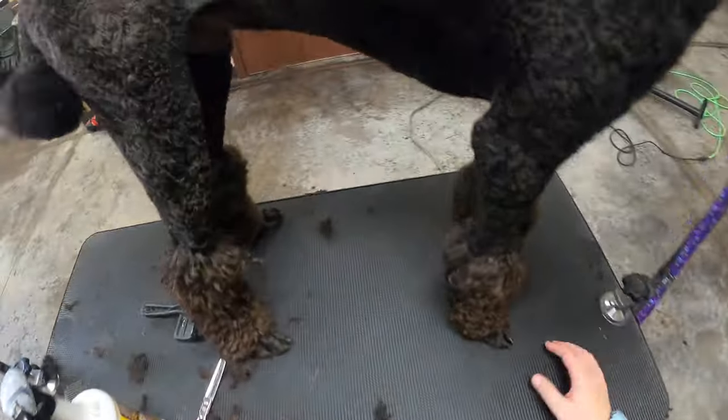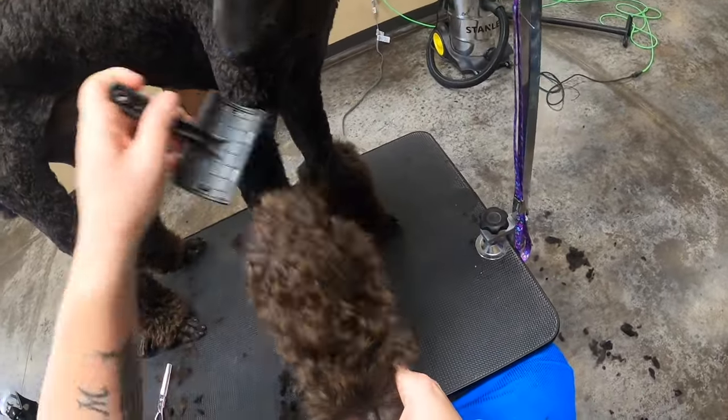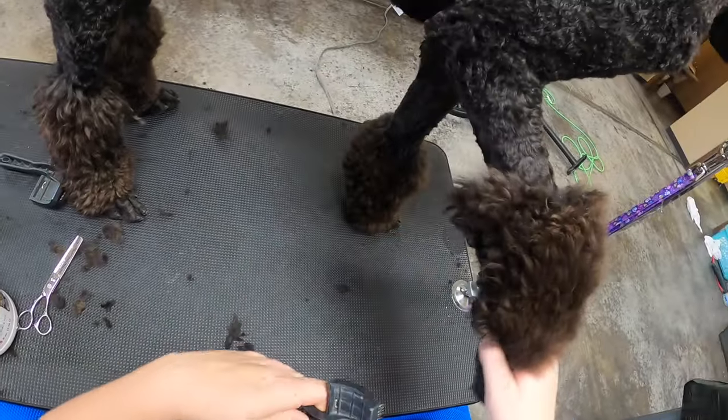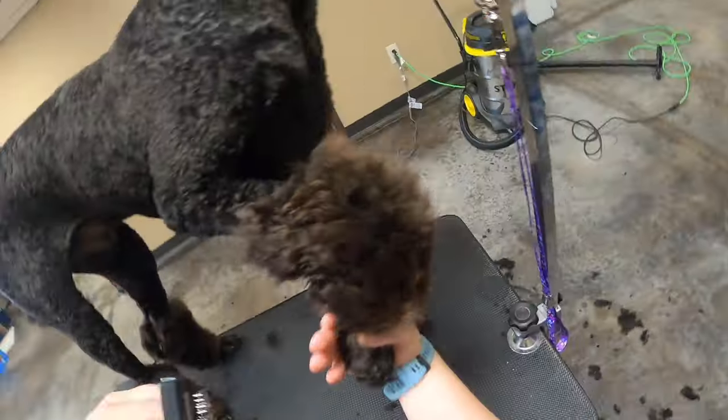My other dog that's in the dryer's been here 2 hours. I need to get this dog done. I know they're gonna be calling pretty soon. See if she's done. I haven't even started on her yet. Takes me about 30 minutes to groom her, so.